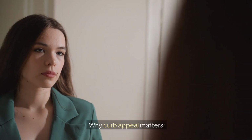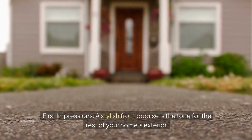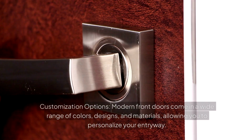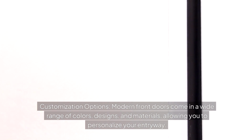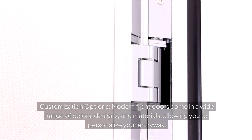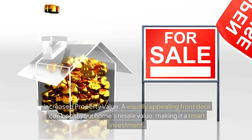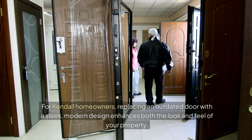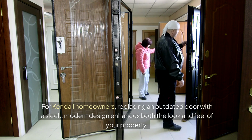Why curb appeal matters. First impressions. A stylish front door sets the tone for the rest of your home's exterior. Customization options. Modern front doors come in a wide range of colors, designs, and materials, allowing you to personalize your entryway. Increased property value. A visually appealing front door can boost your home's resale value, making it a smart investment. For Kendall homeowners, replacing an outdated door with a sleek, modern design enhances both the look and feel of your property.